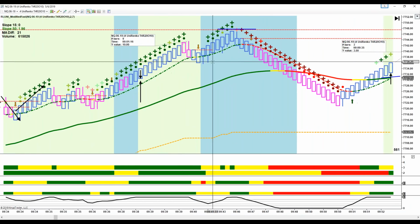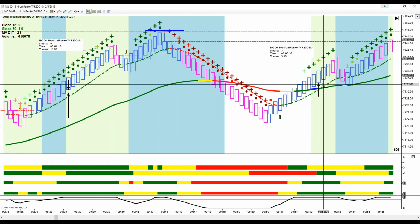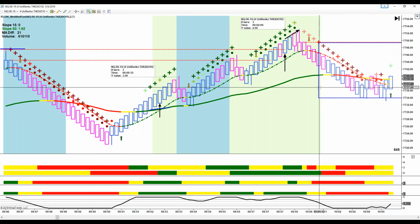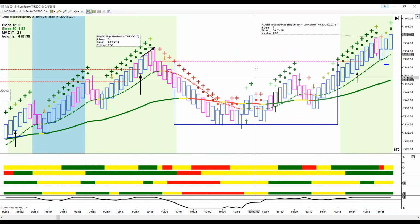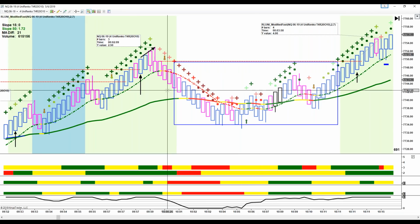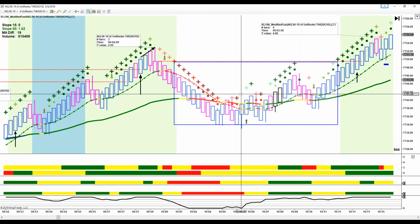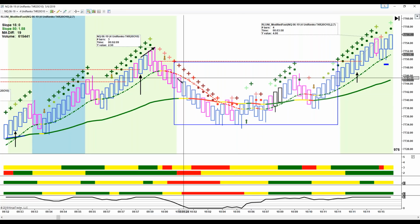So all the other trades are potential trades. This was another winner, and I could go on and on. I don't want to show you every potential trade. I just want to show you this area. You can see when there's no multi-time frame alignment and trend, we just don't trade. And you can see that everybody here is just getting eaten alive.